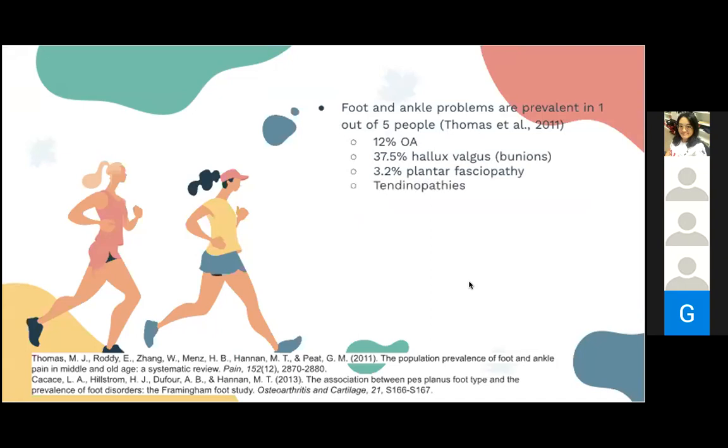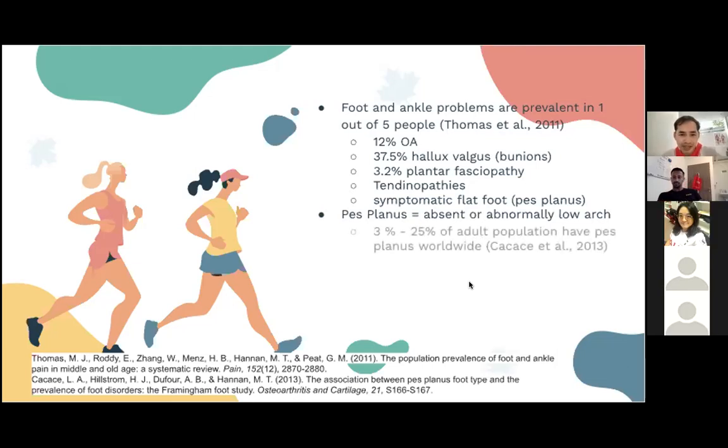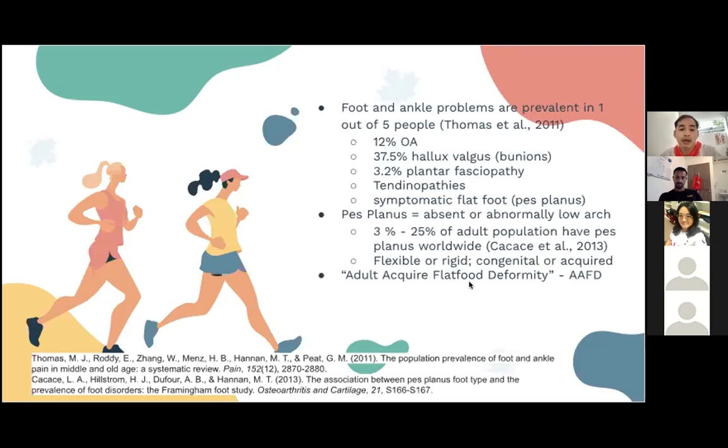And also we have tendinopathies and symptomatic flat foot, or pes planus. The term flat foot or pes planus is commonly used to describe feet with an absent or abnormally low arch, which is often associated with eversion of the rearfoot. It's estimated that about 3 to 25% of the adult population have pes planus worldwide, but not all are symptomatic. Pes planus in the adult population can be flexible or rigid, congenital or acquired. The condition where the flat foot is acquired in adulthood is termed adult acquired flatfoot deformity, AAFD.